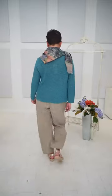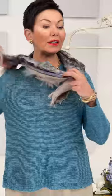I find her collections are like a jigsaw puzzle. They all go together. Every piece just fits with the next. You don't really have to think about it. It's almost its own capsule. Exactly. So the scarf is Modal Silk, Lure's Pure Light, and it just changes the neckline, which is, I think, the beauty of what a scarf can do. It just creates a little triangle.